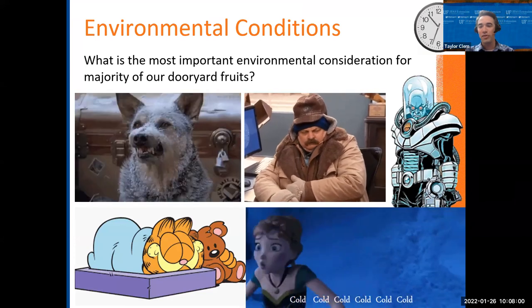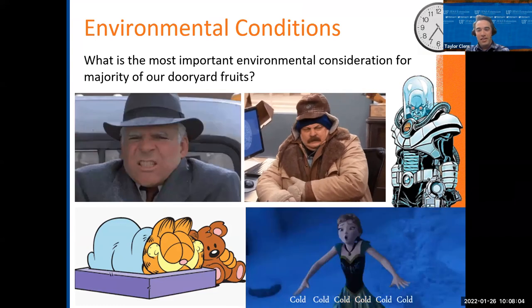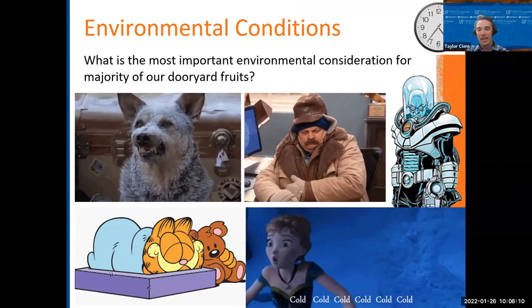So what is the most important environmental consideration that you can think of? Put that in the chat box. There should be a lot of movement. So I had a lot of fun putting this slide together.